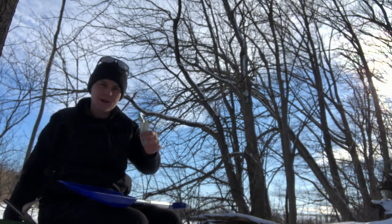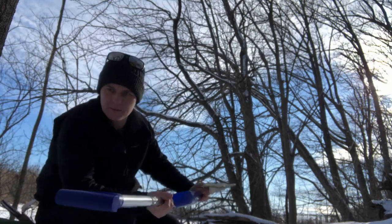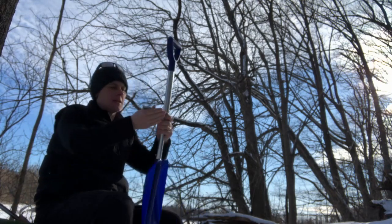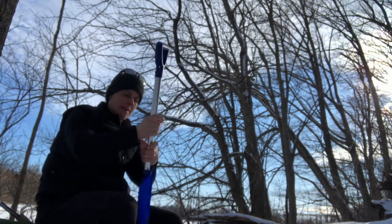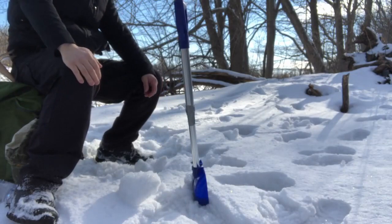Had a big roll at home. I didn't want to bring the big roll, so I just wrapped a little bit around a pen. So yeah, put that in. Give it a roll. There. A little dollar store shovel. Actually, it works really good, so I didn't want to get rid of it. So there we go. Let's start digging.